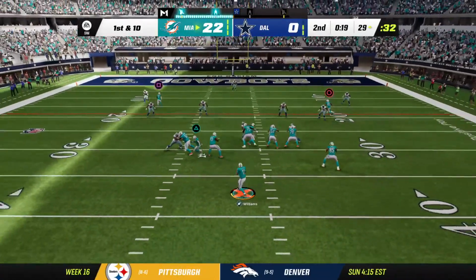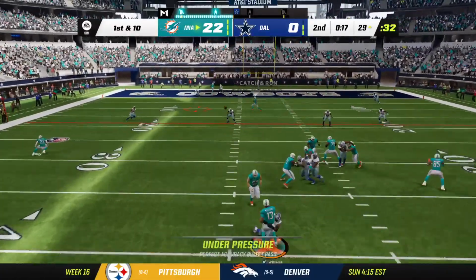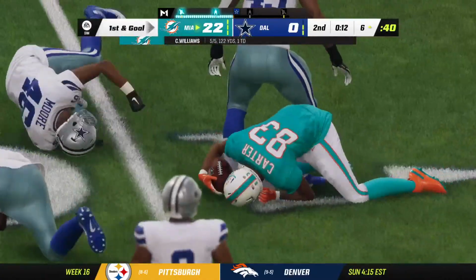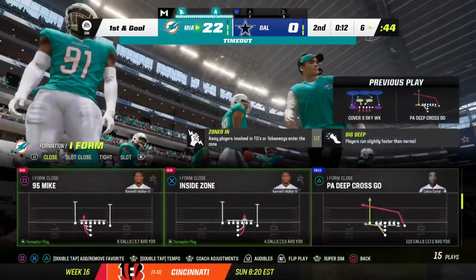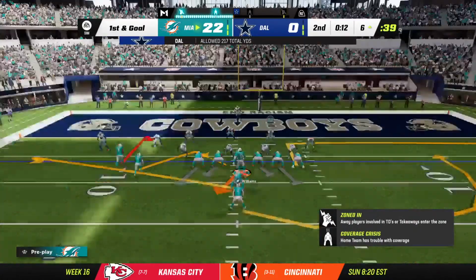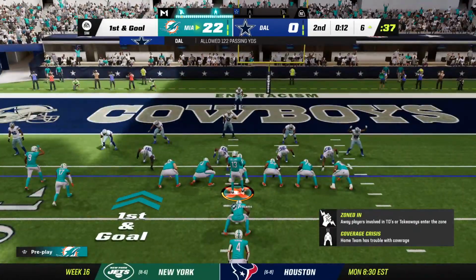They go play action here on first down. Looking left side, and he's got a man. That's Carter. Now the Dolphins are going to burn the first of their timeouts as they'll stop the clock with 12 seconds to go in this first half.